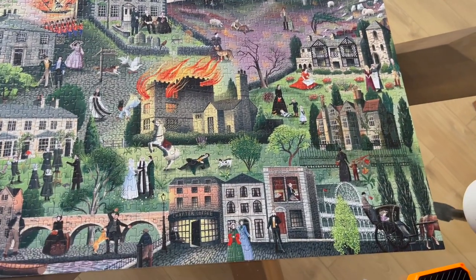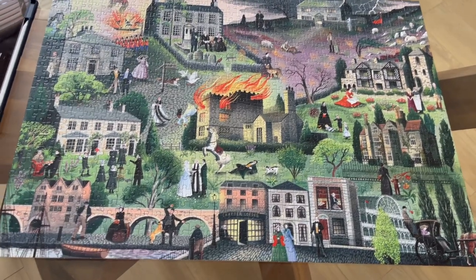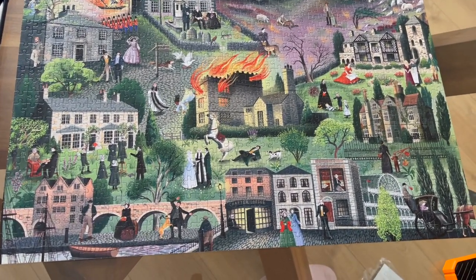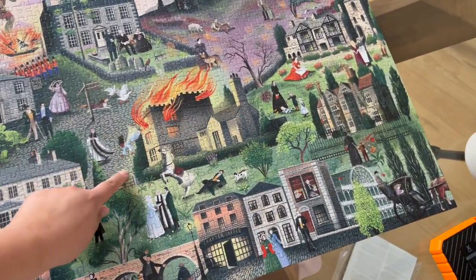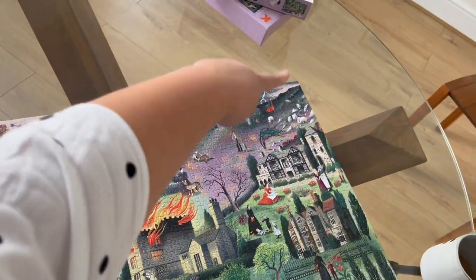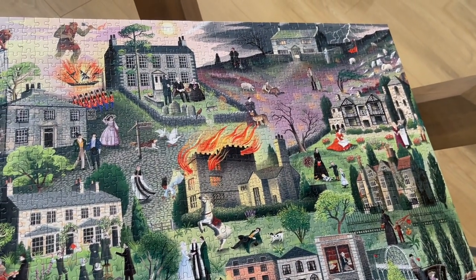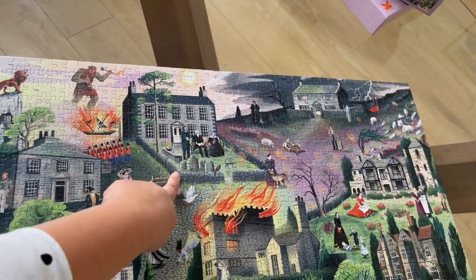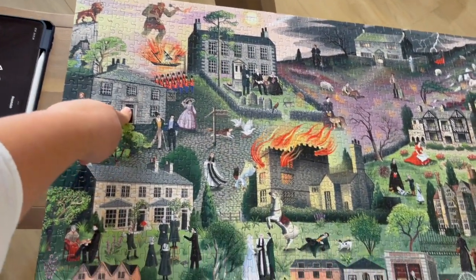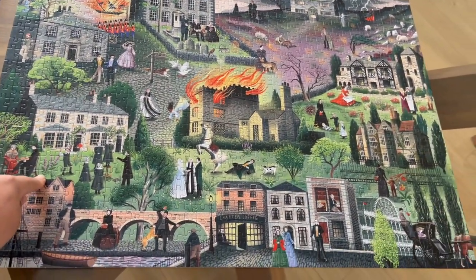Now we need to go through and have a look and see what all of our 50 characters are. So this is going to test your Brontë knowledge now. I know that this is Jane Eyre, definitely. And I think that this up here is Wuthering Heights. I believe that that's Brontë Parsonage. That looks like the parsonage. That's obviously the Black Bull. This looks like Lowood School from Jane Eyre.